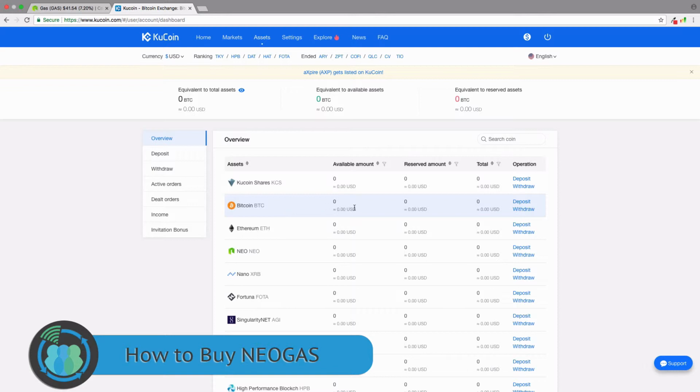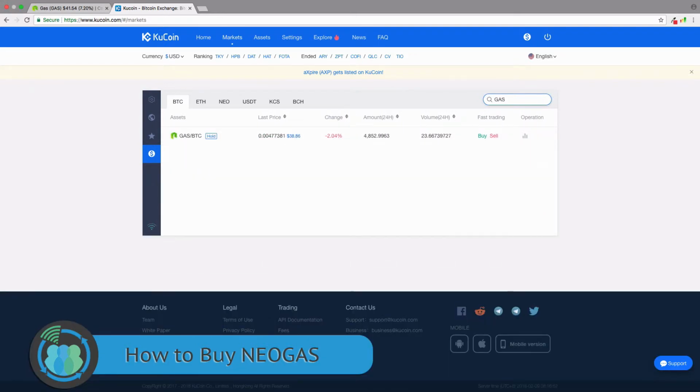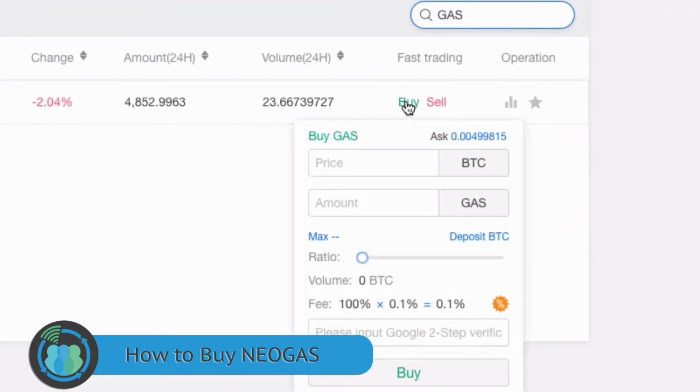Now, once that is done and your Bitcoin is in here, you'll go up here to Markets, and you'll click Markets, and then you will search for gas. So just search gas, and then all you'll do is you'll hit buy, and you will type in however many Bitcoins you deposited in your account if you want to use all of it. If not, you can kind of use this slider over here, and you can slide it. I don't have any money, so I can't actually slide it.